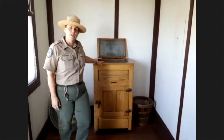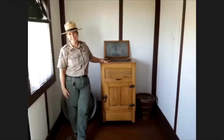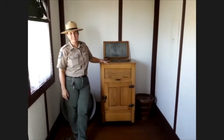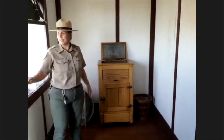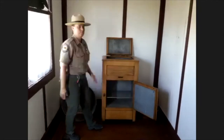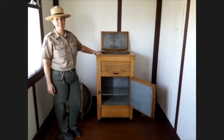Is that an iPad on the top? Okay, I can't hold the camera steady if I laugh. You kind of look like an iPad on top of that ice box. That's so funny. The ice went on top, and then your food went down below. The CPU is at the bottom, and the screen's on the top.